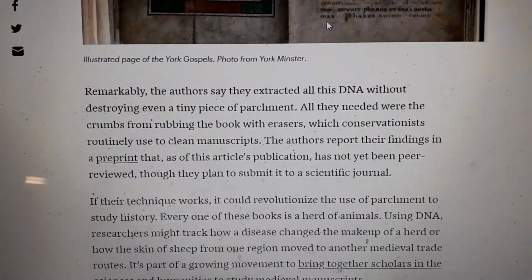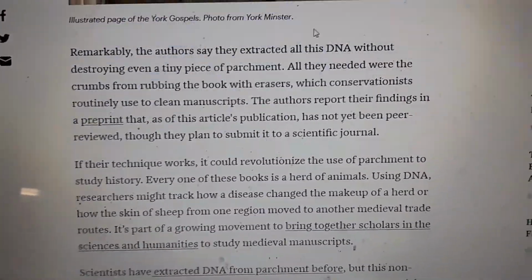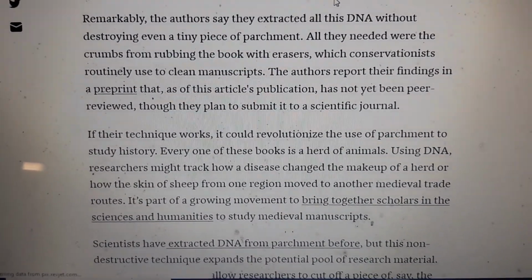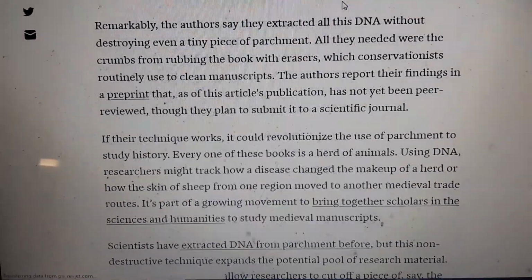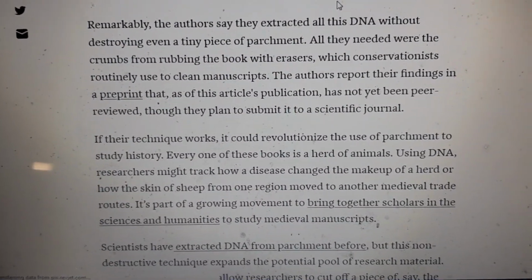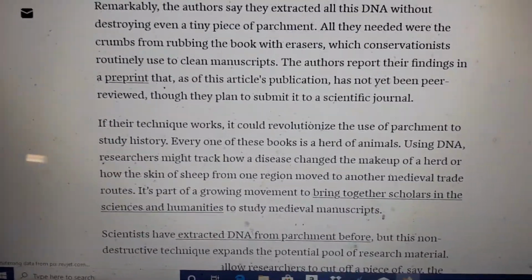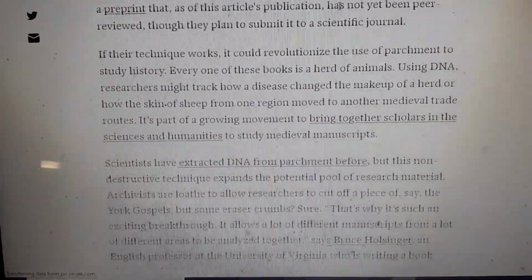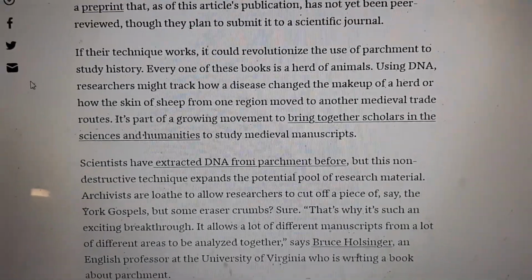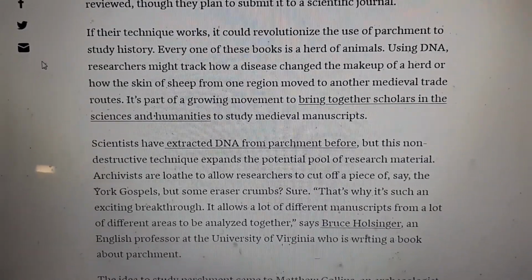Very interesting, right? So as we go on down, it says the authors report their findings in a preprint that, as of the article's publication, has not yet been peer-reviewed, though they plan to submit it to a scientific journal. The thing about it is, scientists don't believe in the Bible, right? But they're putting it in a journal. Okay. So if their technique works, it could revolutionize the use of parchment to study history.